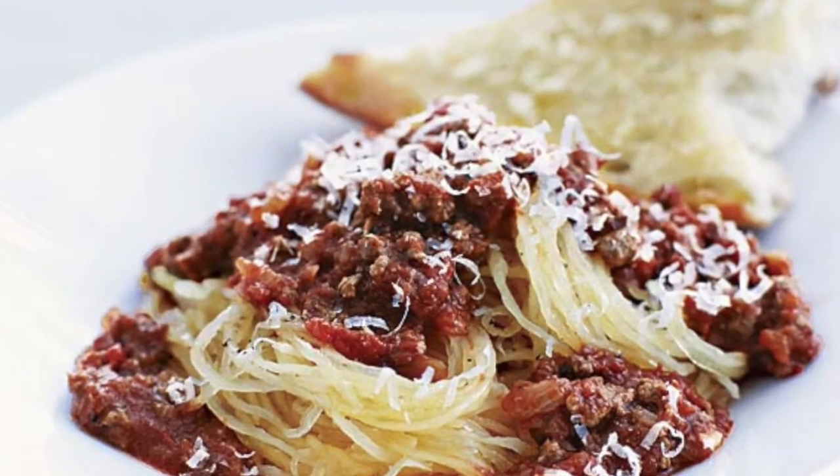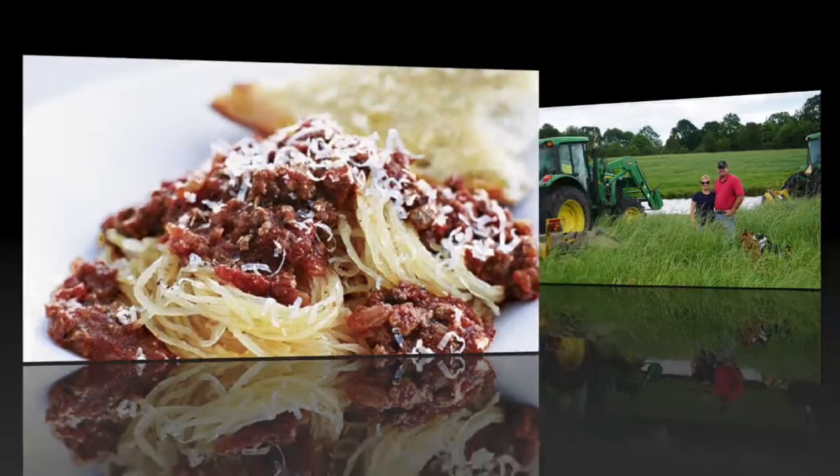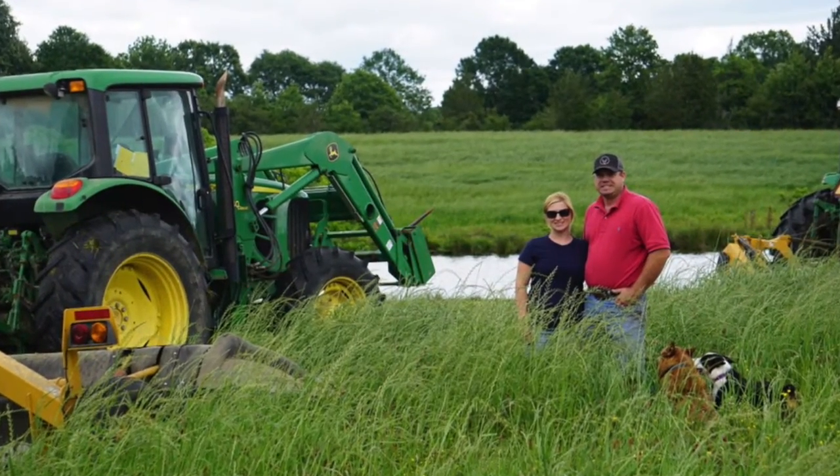Regardless of how you purchase and prepare your beef, when beef is on your plate, you're supporting farmers and ranchers like my husband and me.